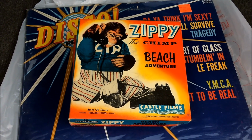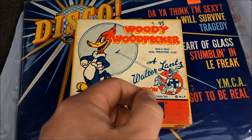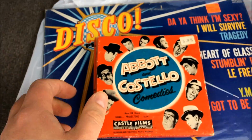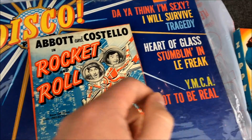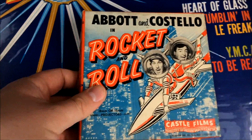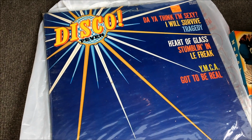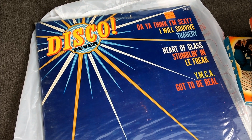And the haul for this store consists of a stack of 8mm films, Zippy the Chimp's Beach Adventure, Woody Woodpecker in Termites from Mars. Then we've got Abbott and Costello in Foreign Legion, and another Abbott and Costello, which is Rocket and Roll. And to put things in perspective, these things sold for just shy of $6, probably in the late 50s, just so you know how good we've got it. Then we've got this record ripoffs candidate, found off camera, Disco Fever.